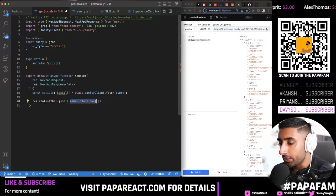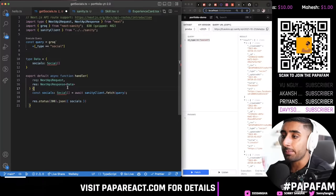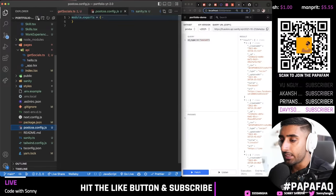Then I'm going to return this on the back end like so. This will return a 200 with the JSON. Inside of it will be socials, okay? We're going to do this a bunch of times. I'm going to show you how we can create the type definitions and so forth. We're going to do the type definitions right now so we can get past that error.